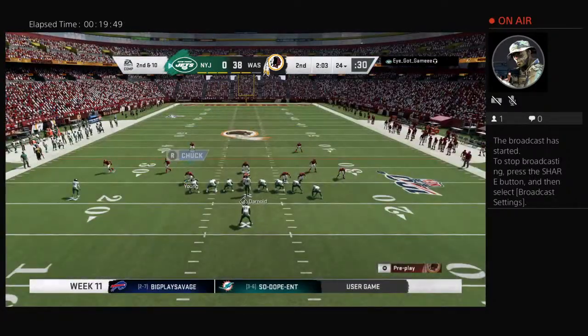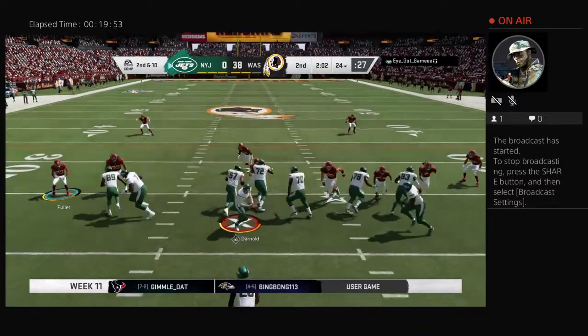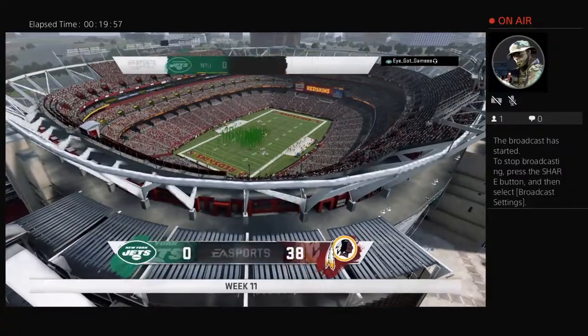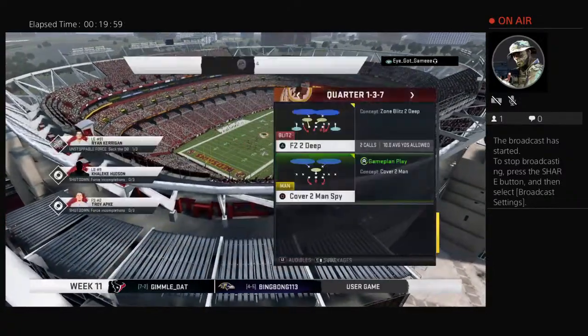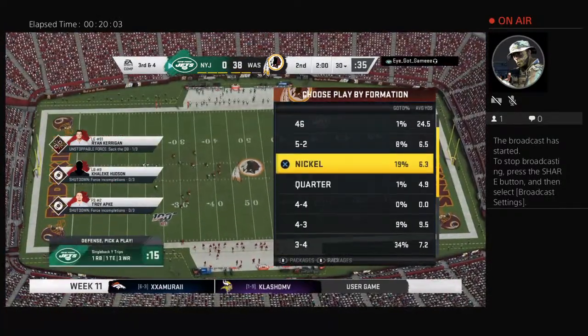From the 24, they'll go again on 2nd and 10. Watch it. Here's Bell. He'll be brought down on the 30-yard line after a gain of 6. And we've hit the 2-minute mark in this first half of action.